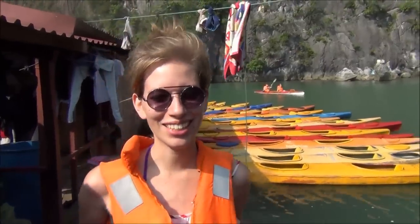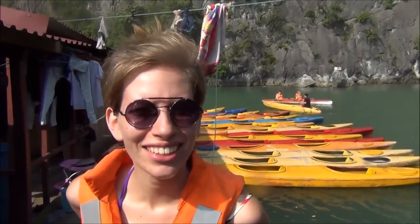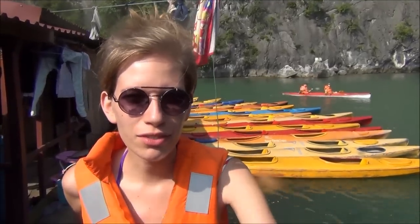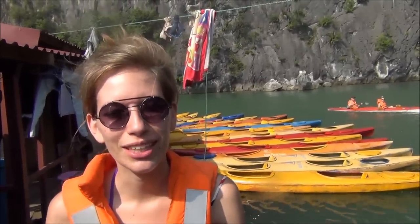Survived our kayaking experience in Halong Bay. Almost crashed into the cliff. Yes. It was kind of scary. It's a bit stressful, especially because whenever the big boats, the junks, go past, they create these little waves, and you're in kayaks. And you have to get out of the way of the junk too. That's a bit stressful. Yeah, but it was fun. It was a fun way to see the bay.